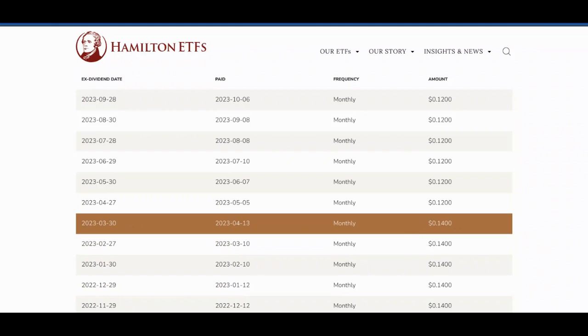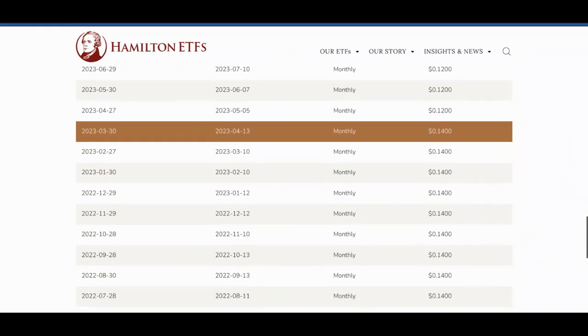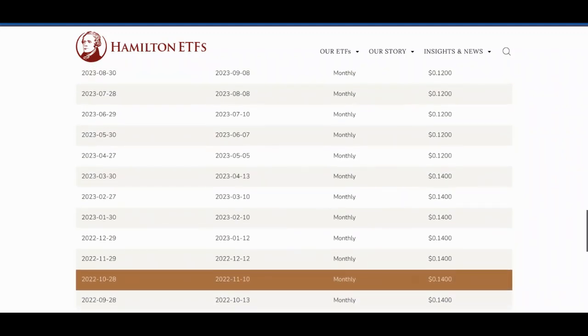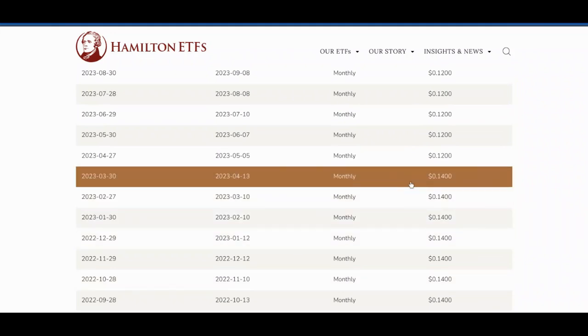And interestingly, this reduction did not happen in 2022, which was a bearish year, but it has happened in 2023, which has been a bullish year. One might think that during a bullish year, they would actually increase the income payout, but that's not the case. And I think a big part is the changes they made in the ETF. If they had simply held the original mix of ETFs, I think at the very least they would have been able to continue with the 14 cent per share payout.